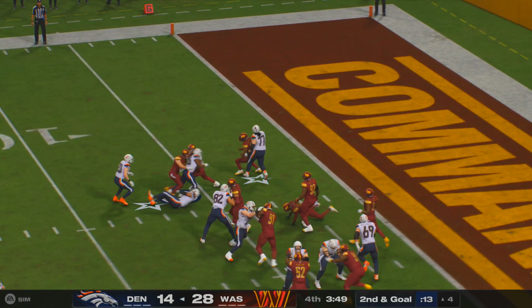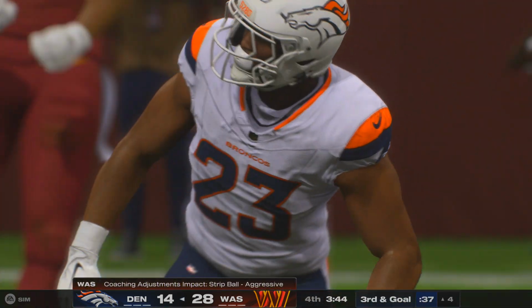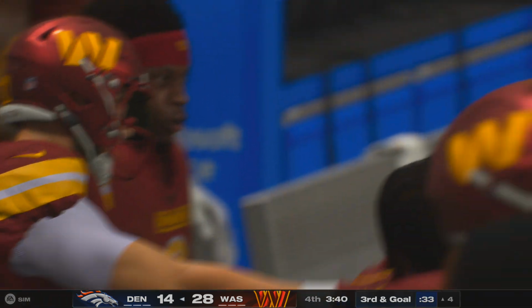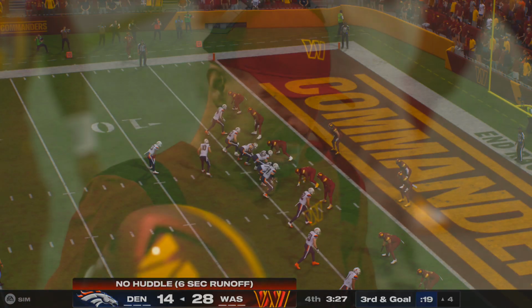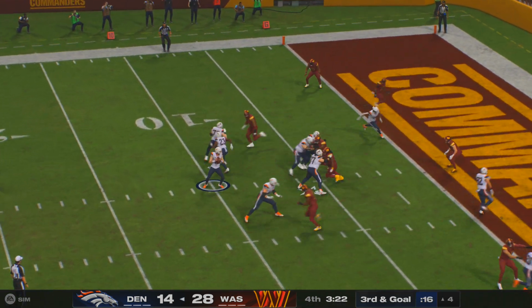Straight ahead, Estime. And he's maybe going to get this back to the 4, but that's about all. No gain on the play there, and they're going to need to come up with something better here on 3rd and goal. Well, sometimes I get caught in hyperbole, but I think they desperately need to punch this one in. They're running out of time. Yeah, 2-score game, second half. You're down here. This is the time to put it in the end zone.